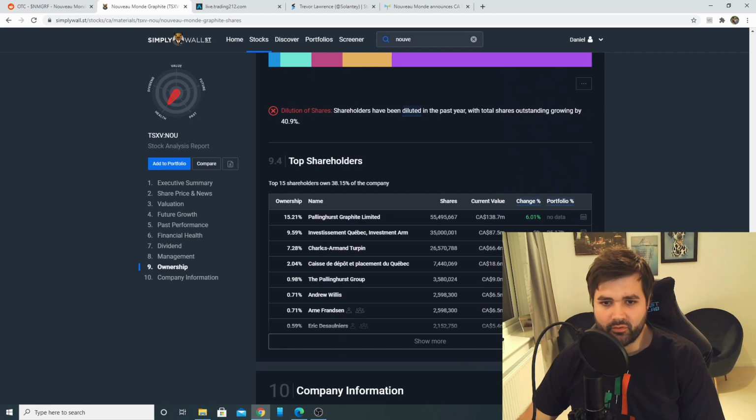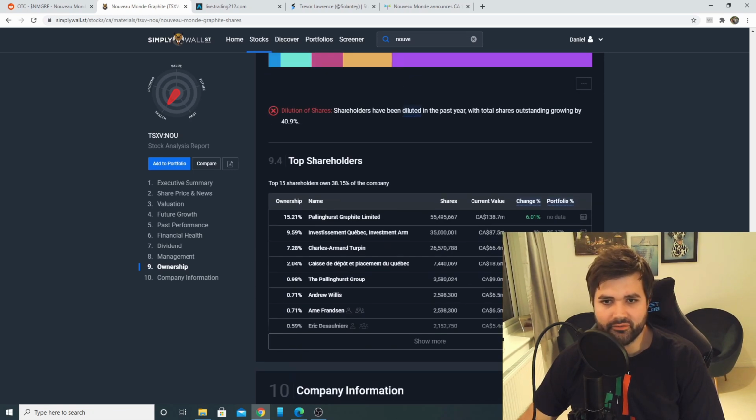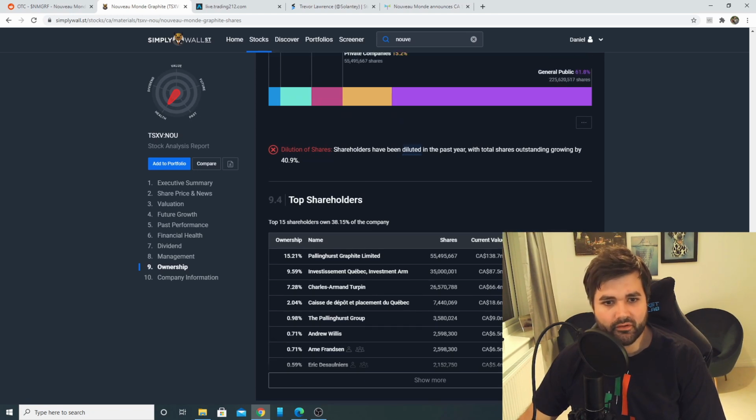If you look at the top shareholders, no surprise to see the Pallinghurst Graphite Limited Group as the top shareholder. There's some private individuals as well. So overall, I think it's a really good picture from a shareholder perspective. I like the fact that they're reinvesting. I like the fact that the CFO has bought in. So positive signs on that front.